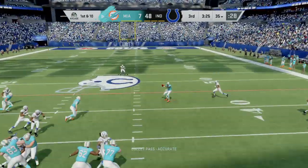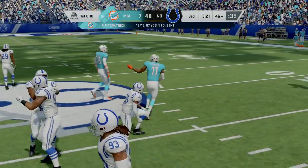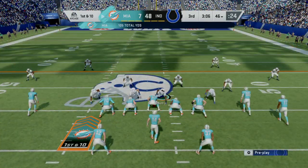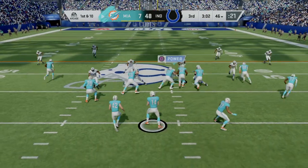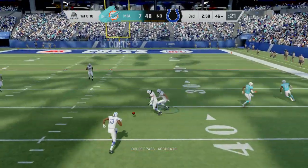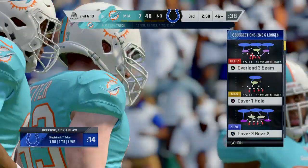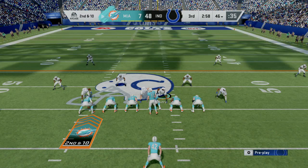On 1st and 10, Fitzpatrick. And this is Parker, complete. And able to get this one across the 45 before he's brought down. A Miami first down, that one going for a gain of 11. They go play action here on 1st down. And that'll be knocked away. It's incomplete. The free safety, Malik Hooker, there in coverage. So after the incompletion on 1st, now 2nd and 10.